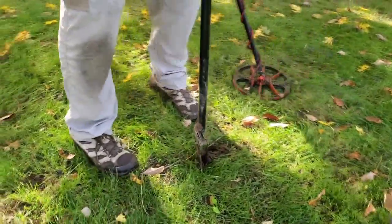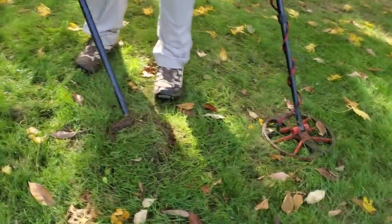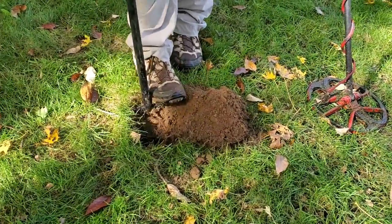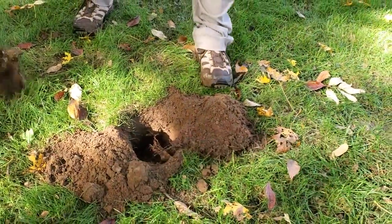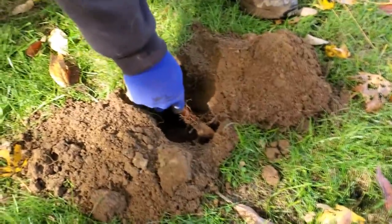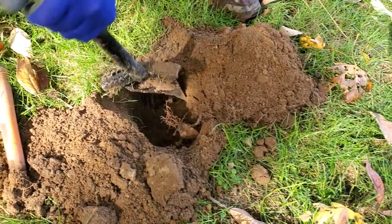It could just be a quarter, but man, I'm hopeful for a silver here. Hopeful for a silver. Come on, silver, be something old. Let's see where it's at. Still down there. That's always a good sign that it's deeper.